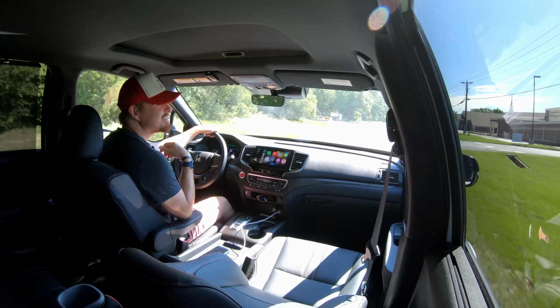Yes, this is a front drive bias platform. Again, shared with the Pilot, shared with the Ridgeline, and even shared with the Odyssey minivan. But that does not discredit this from being a good vehicle and even a capable vehicle when the situation gets treacherous or when you venture a little too far off the road. Because you do get a drive mode button down here that allows you to select between 4 different drive modes for that all-wheel drive system.